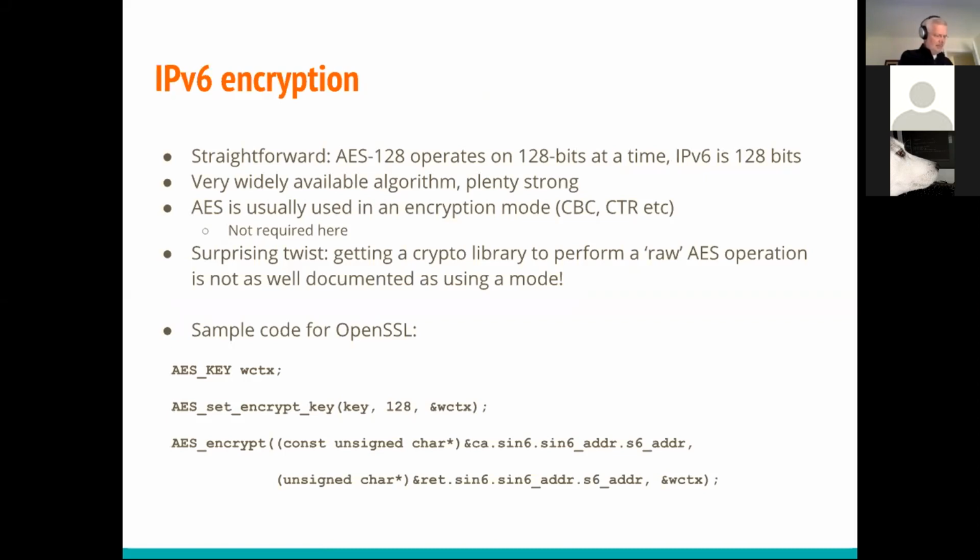And here we actually just need a raw AES operation, because every time we encrypt an IPv6 address, it's going to encrypt to the same IPv6 address. I spent a few hours finding how to do this, and that's why I left this little bit of code here so that other people do not have to spend these few hours doing it, because you can achieve the same thing in a lot more typing than this, but it will boil down to the same.